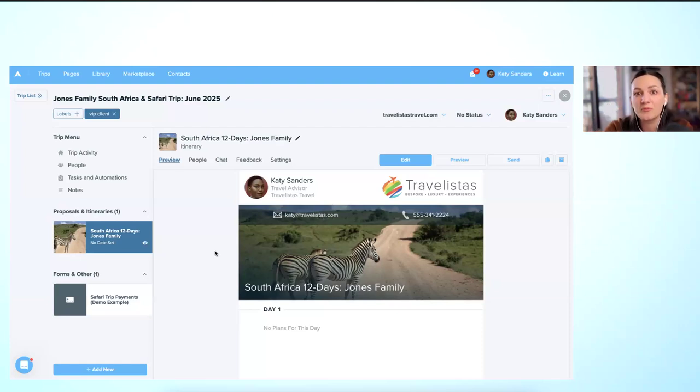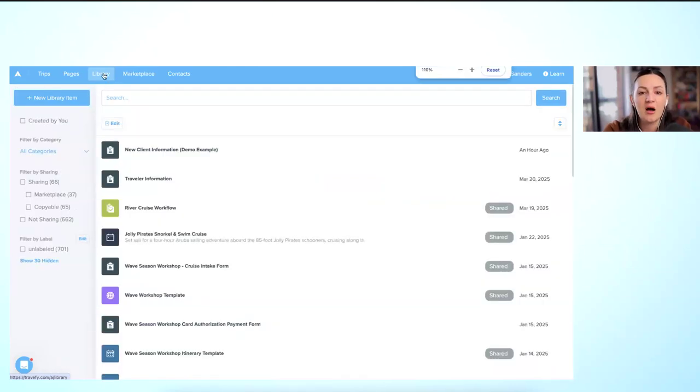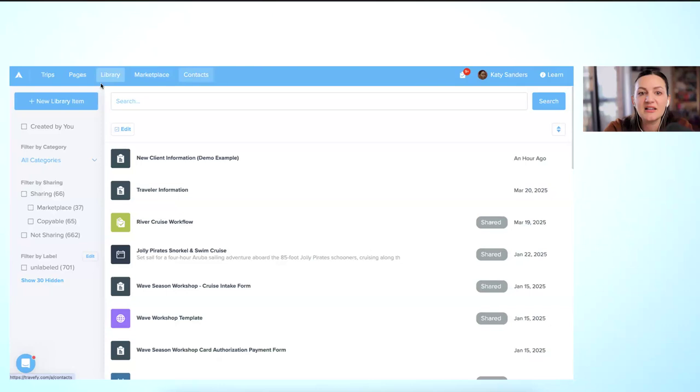But the third option is the way that I'm actually going to do it, because I want to build a brand new form with you from scratch. And your forms are actually going to live in your library. Now, you probably are familiar if you've been joining us on our other sessions, but if not, your library, which is right at the top here, is where you keep content for itineraries. It's where your forms live, all kinds of stuff. Everything's pretty much in here.